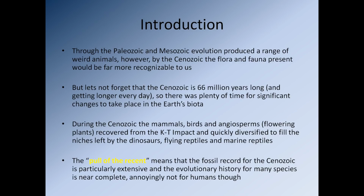There's a very interesting fact when we are dealing with Cenozoic fossils, and this is something which we refer to as the pull of the recent. This means that the fossil record for the Cenozoic is particularly extensive, and that the evolutionary history for many of the species is near complete, although annoyingly so, not for humans.